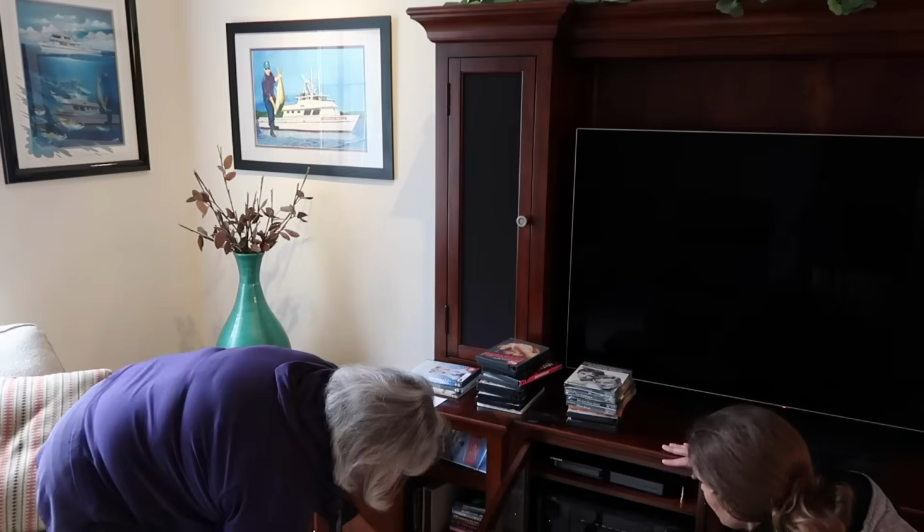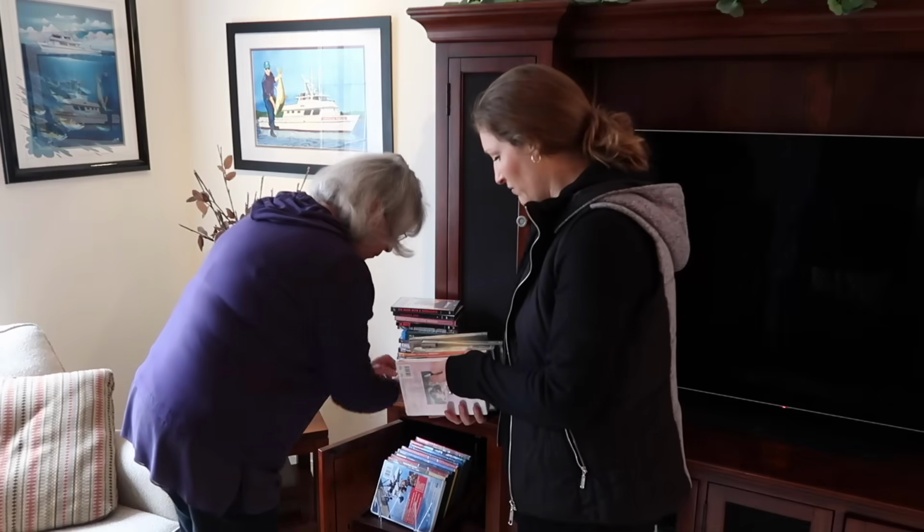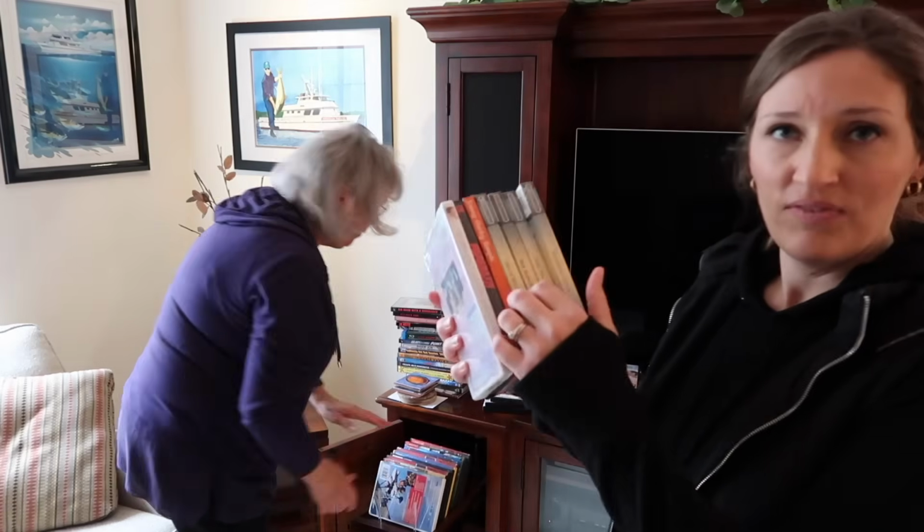DVDs. We had a lot of DVDs that we never watched, and we didn't even have a DVD player. So I was easily able to declutter those. And I know this won't apply to everybody, but if you have DVDs and you don't even watch them, you don't have a DVD player, come on, let's get rid of them.